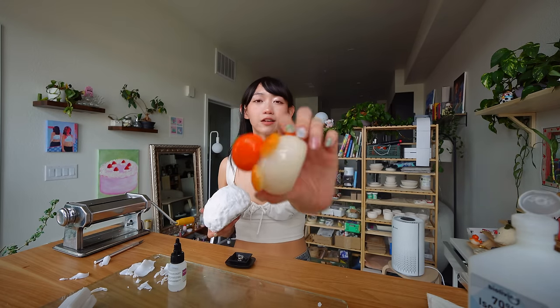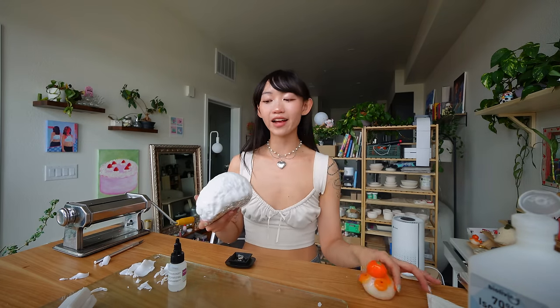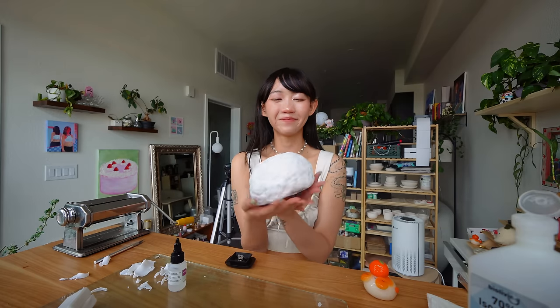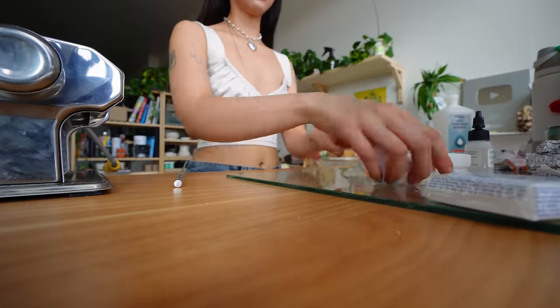But also, we're gonna manage our expectations. Okay, she's not gonna be as silky smooth as my regular Maxis that are made from solid clay. This one's gonna be a little more realistic, a little more bumpy like the real goldfish are. So yeah, I'm gonna keep going.